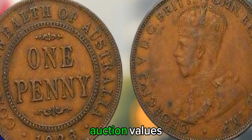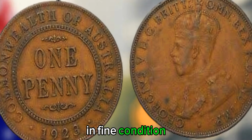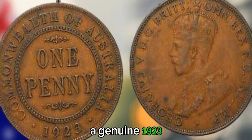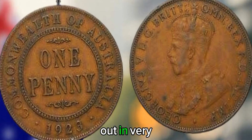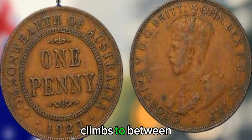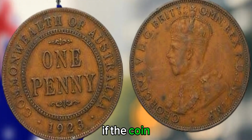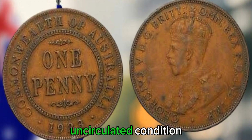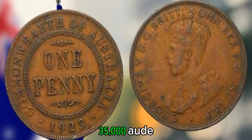Now let's look at auction values, and this is where things get serious. In fine condition, a genuine 1923 penny can sell for $15,000 to $19,000. In very fine, the price climbs to between $10,000 and $12,000. If the coin is in extremely fine or about uncirculated condition, expect auction results of $25,000 to $35,000.